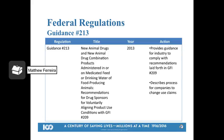One year after that, Guidance 213 came out in 2013. This essentially provided a guidance for industry to comply with the recommendations set forth in Guidance 209. Importantly, this also detailed the process for companies to change use claims. In other words, drugs that were previously labeled for growth promotion could have their use claim changed to disease prevention. In fact, many drugs that were previously only labeled for growth promotion are still being used under the usage claim of disease prevention.